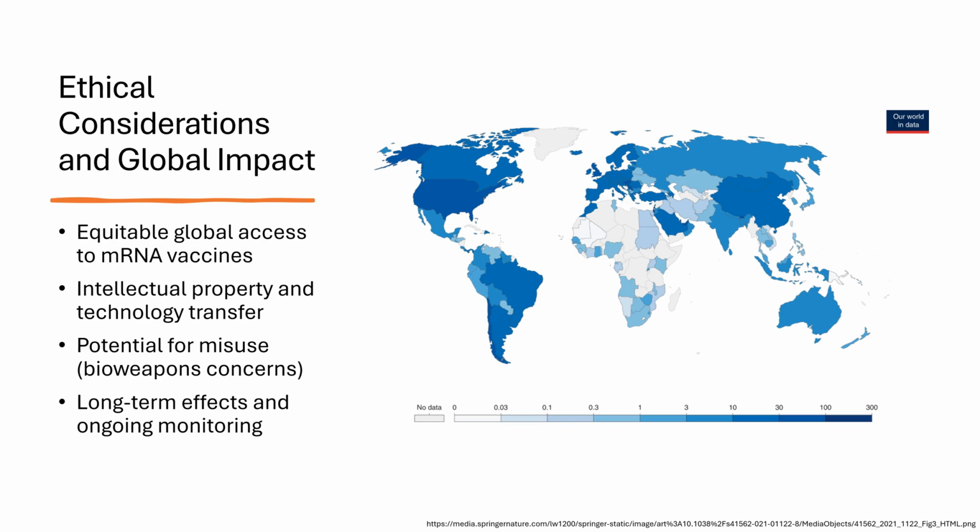As with any powerful technology, mRNA vaccines raise some important ethical questions. One of the biggest issues is ensuring equitable global access. How do we make sure these life-saving treatments reach everyone, not just wealthy nations? There are also complex questions around intellectual property, balancing the need to incentivize innovation with the imperative to make treatments widely available. Some have raised concerns about the potential for misuse, like creating biological weapons, though it's important to note that mRNA tech is much more suited for beneficial applications.